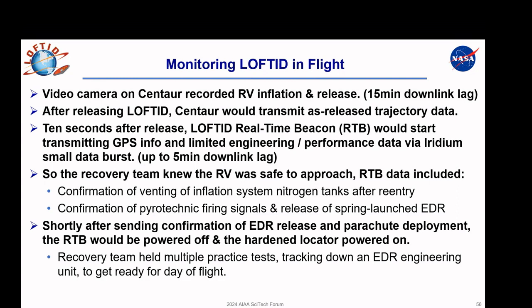ejectable data recorder. And after sending those confirmations, the real-time beacon gets powered off. And the hardened one that has the 30-day life gets brought on, because our onboard batteries are likely going to get submerged in salt water, which doesn't do good things for the electronics.